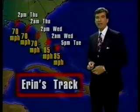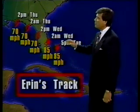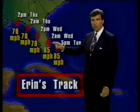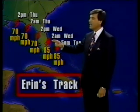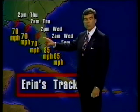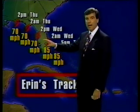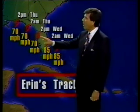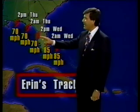Now, our tracking map shows the latest projection coming from the Hurricane Center as of 5 o'clock tonight. It shows the hurricane to be just barely inland at 2 a.m. tomorrow morning, and that would be very near Fort Pierce. Also tracking across the state to the west-northwest through the pre-dawn hours and the morning hours, and by 2 p.m. tomorrow afternoon, exiting the state off the coast from Hernando County.